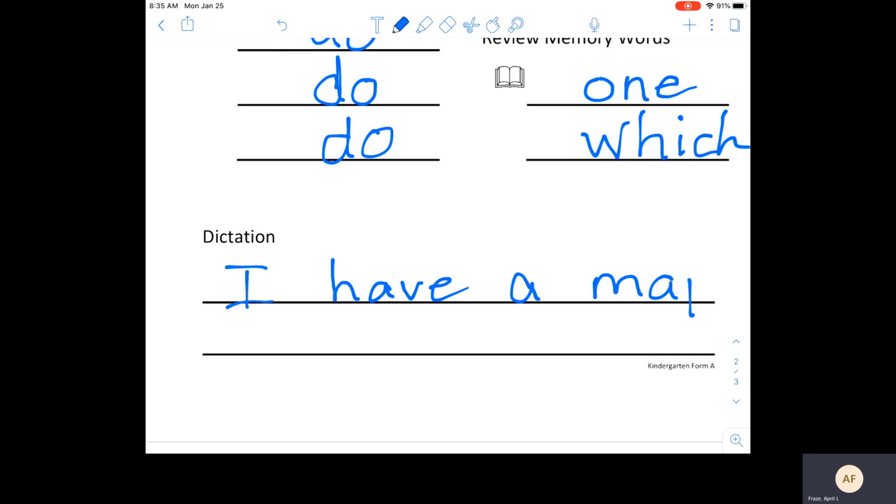Oh, you know what? I just looked at that wrong. I have a mop. Mop. Better fix that since we're working on the O sound.